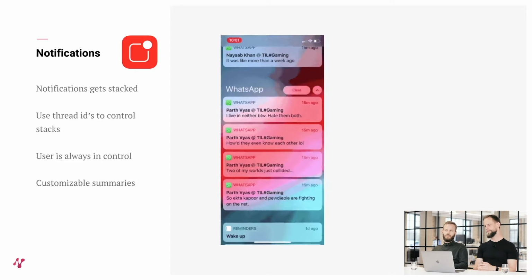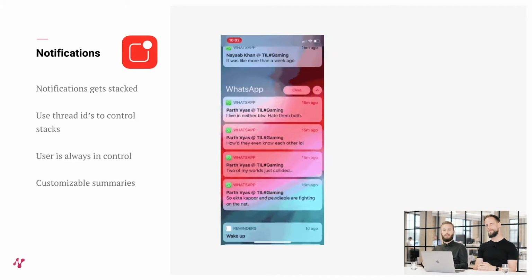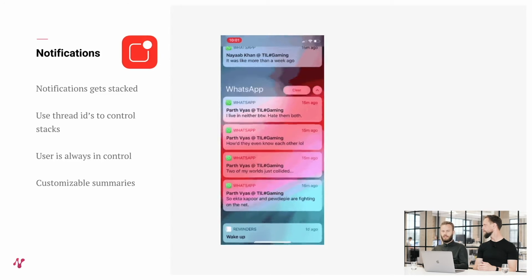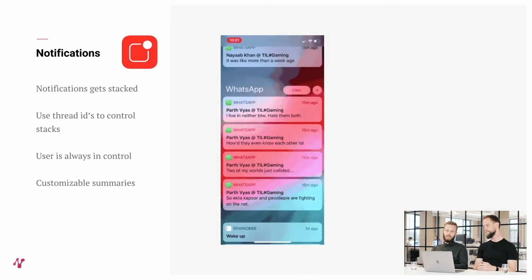It is worth noticing that the user is able to go into settings and turn this off, and just say, I only want them to be grouped by the app, or turn it off completely. That's also possible. You can also customize the summaries. If you have a stack or a group, there's a small text below saying that you have 5 or more messages, game requests, whatever it might be. You can customize that as an app developer.